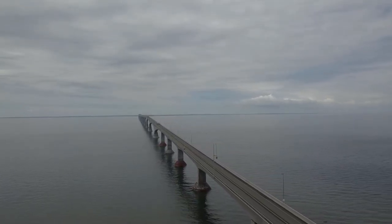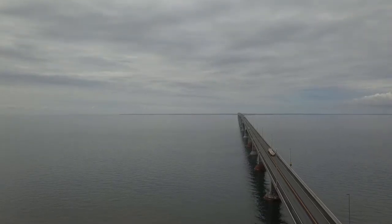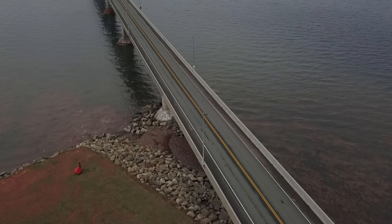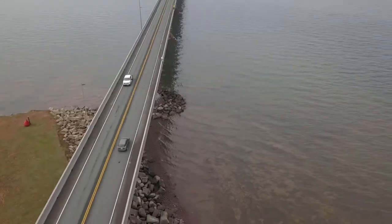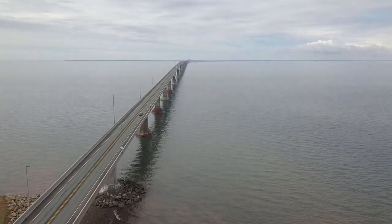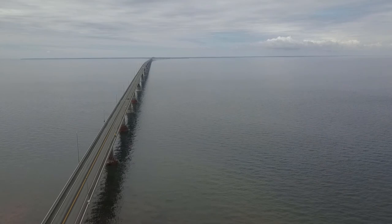And so I took the drone up and tried to communicate how long it is. It's amazing how long it is. It's only a two-lane bridge. You can't take any bicycles or walk across it. You can take a motorcycle or a shuttle bus across, but you cannot take a bicycle, you can't walk, you can't take anything small like that.